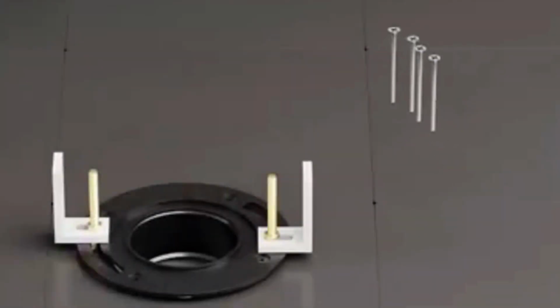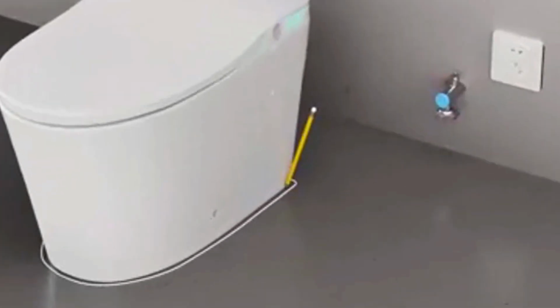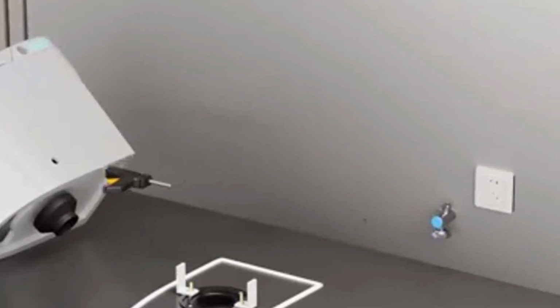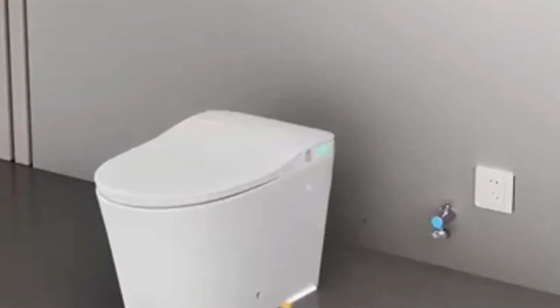It saves water, it keeps things cleaner, and it honestly makes one of the most ordinary parts of life feel kind of extraordinary. If you're thinking about making the jump into smart home living, this might be the most unexpected but satisfying upgrade you'll ever make.